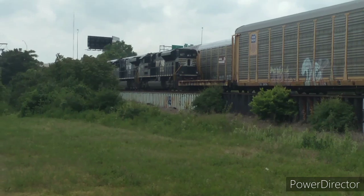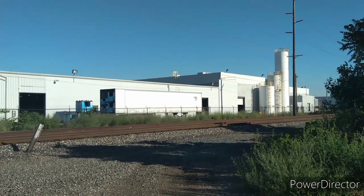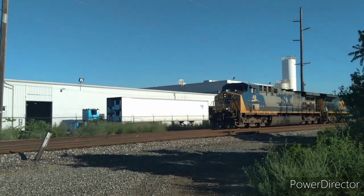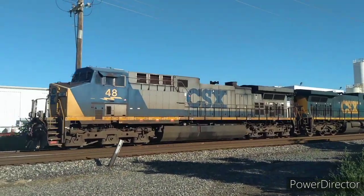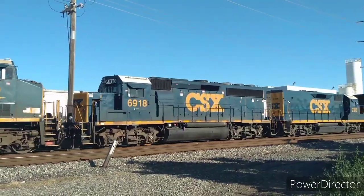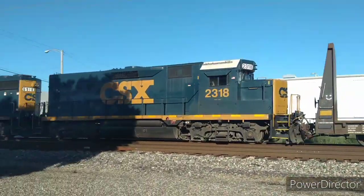That was an awesome case of right place, right time. Another bright sunny morning, and a YN2 leader on a 4-locomotive lash-up, with the 4th unit being a road slug.